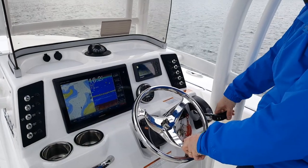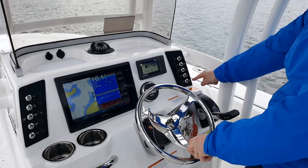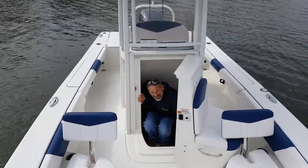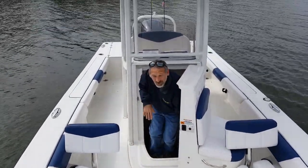The helm has toggle switches with breakers. There's plenty of room for electronics there. And on top of that, yeah, there's a head inside of that console. Yeah, it's a little tight down there, but totally doable.